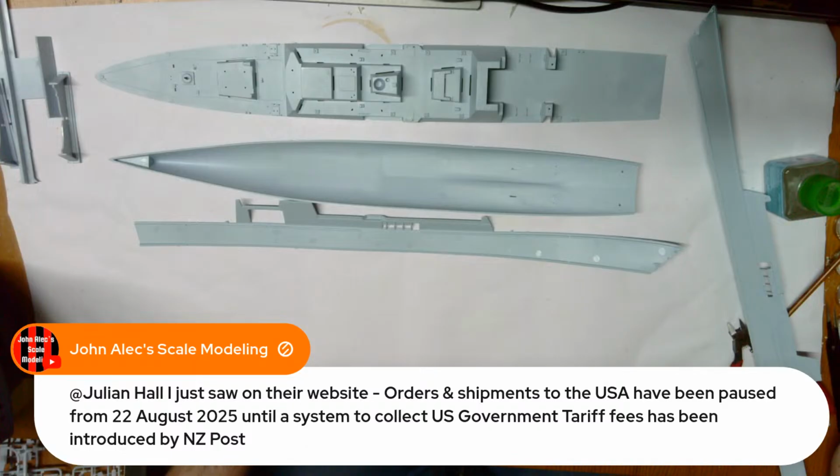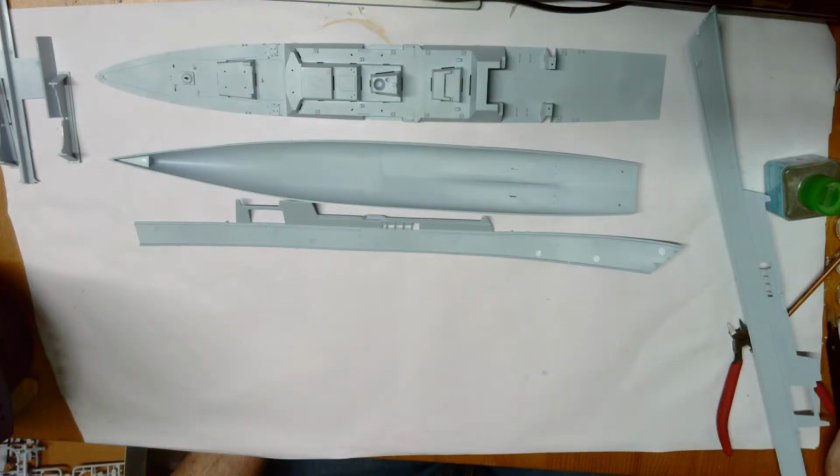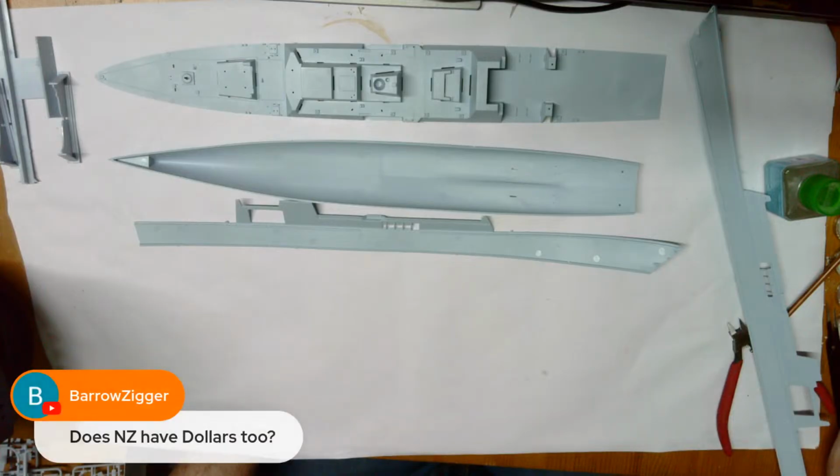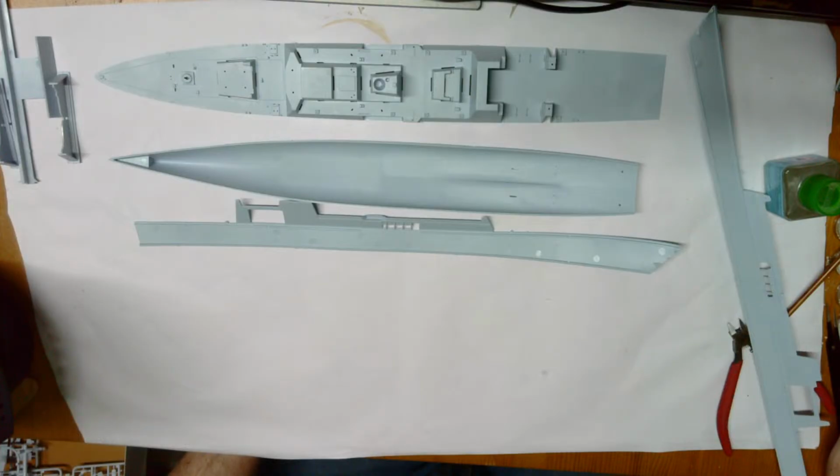So we thought we were getting away from tariffs and trade, but orders and shipments to the USA have been paused until a system to collect US government tariff fees has been introduced by New Zealand Post. Yeah. Good luck. So it won't be one of the first 1,000. Yeah. Martin says, I've been working on my Type 45 for quite some time, and all the large pieces go in different directions. It's a very soft plastic and quite compliant. Yes, New Zealand do have dollars, I believe. Like Australia has dollars. They're just not worth as much. Okay.